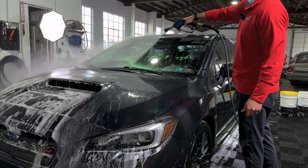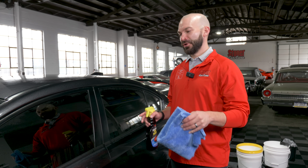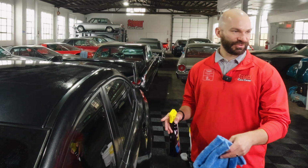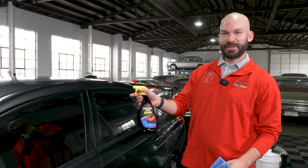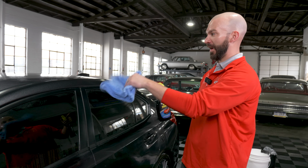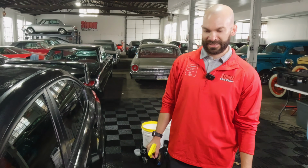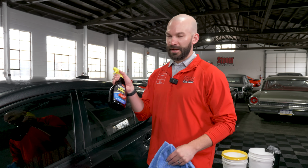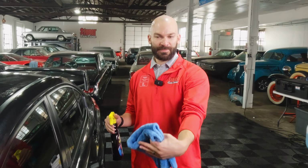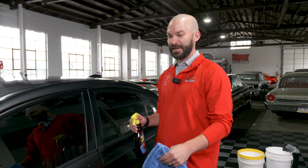Step number 3 is use a topper in between your big detail sessions or your applications of your hybrid ceramic or your ceramic. Today we're going to be using Speed Bead Quick Detailer. I'm going to use it as our final drying step. You just saw I went over with a gauntlet towel to get the majority of the water off. Now just do that final step. I'm going to put this on as a topper. This does a couple things. It helps keep that ceramic base coating clean, shiny, slick, all those things in between.